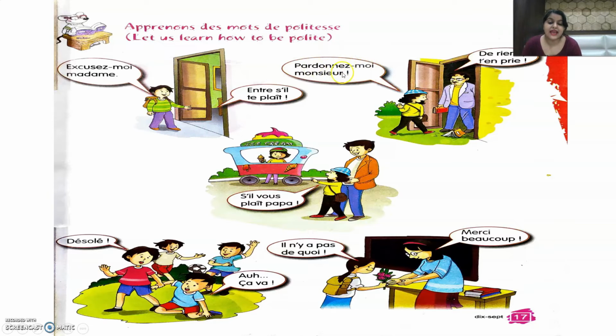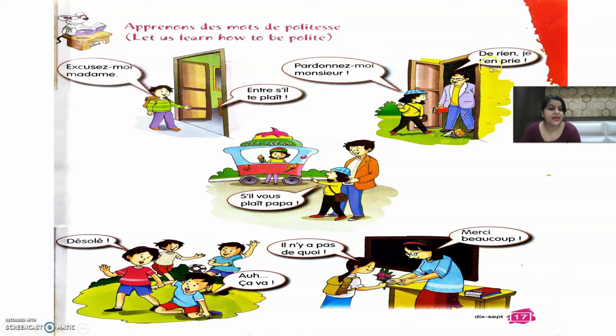Then, if you want to say, pardon me, sir. So you will say it as, pardonnez-moi, monsieur. That means, pardon me, sir. And the sir can reply, de rien, je t'en prie. That means, it doesn't matter.